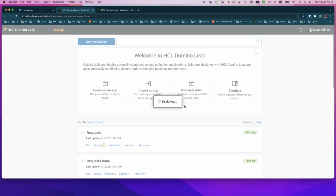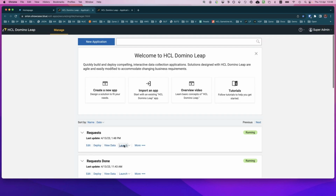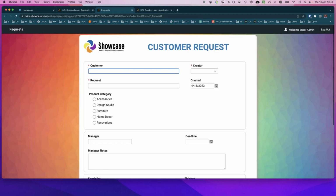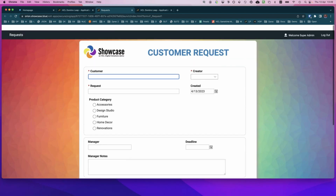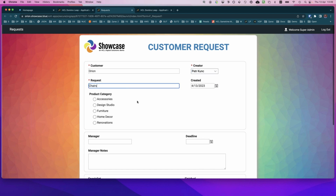Done. Now it is rebuilding and creating new web elements for publishing. Done. And if I click on launch, okay, new design. Okay, it looks good. I can submit, so let me say customer Orion, creator is me, request is new chairs, furniture, 10 chairs. Okay, now this is not mandatory, submit.